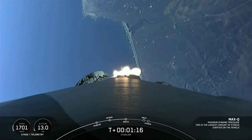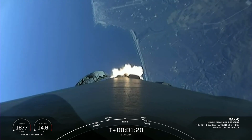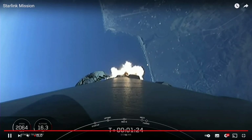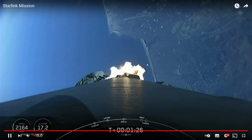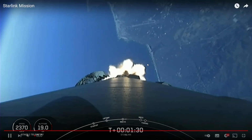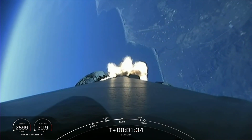Max Q. And there was max Q. So we have a couple of events happening in quick succession in about a minute. First up, we'll have main engine cutoff, also known as MECO, followed by stage separation, and then second engine start 1, also known as SES1.